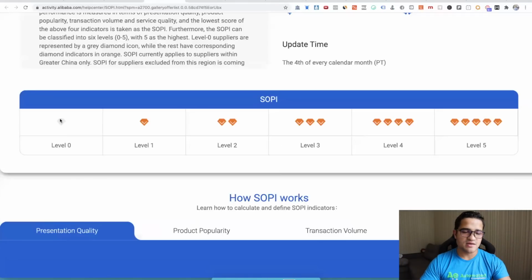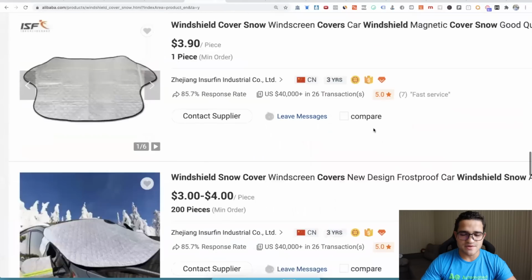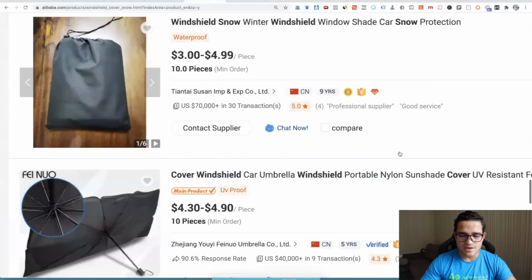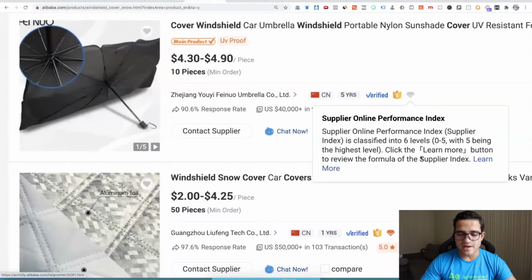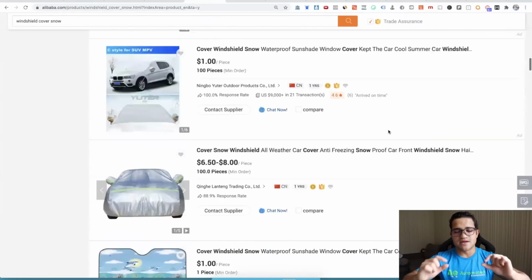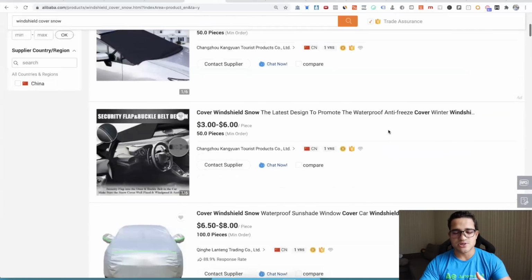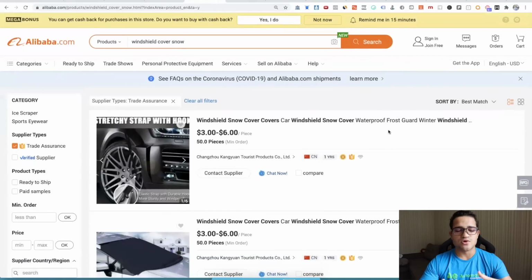If they have a gray diamond or no diamonds at all, that means they're a level 0. They might not have been on the platform that long, maybe not many transactions, maybe they're not that good. So you'll see a lot of different suppliers with this. For example, they have 1, 1, 1, 0 or gray, 1, 1. Depending on the product, you'll find some that have 5, and some that have 3 and 4. So you also want to take that into consideration, again, so you don't get scammed and you get a really good supplier. I highly recommend you do a lot of research on this.